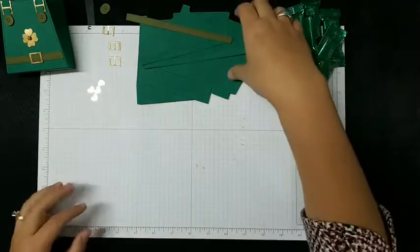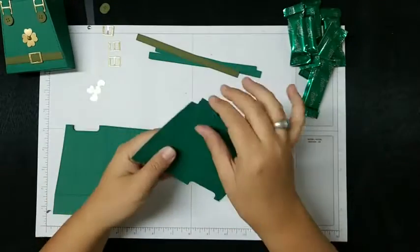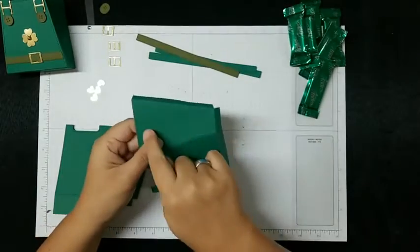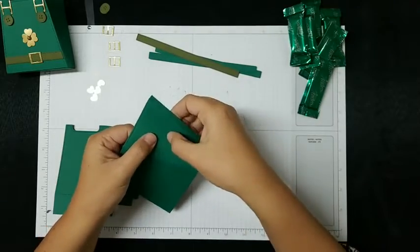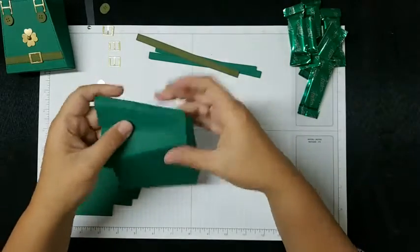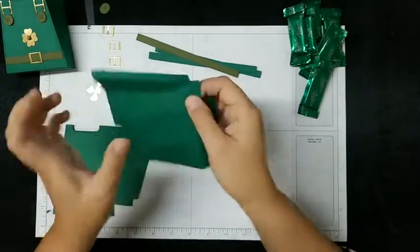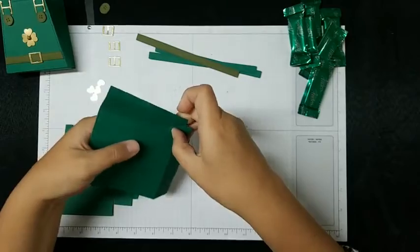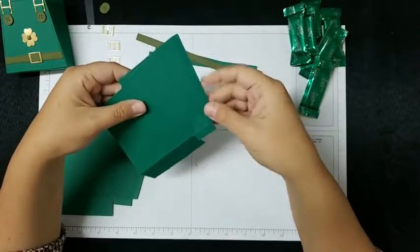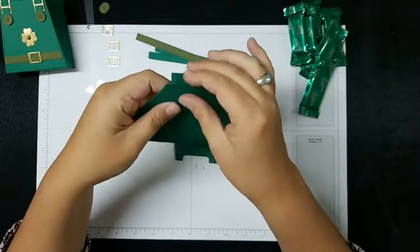So, we're going to get to going on this. All you do is fold your score lines, fold your score line, fold your score line, and fold your score line. But wait, there's this goofy Y thing, right? The straighter part of it gets bent opposite because this is your gusset. And then to do the Y, you just take your thumbnail and bend across it. If you want to be exact, you can be exact, but honestly, my sides get squished in anyways, so it's okay. And then I'm going to grab my other side and do the same.